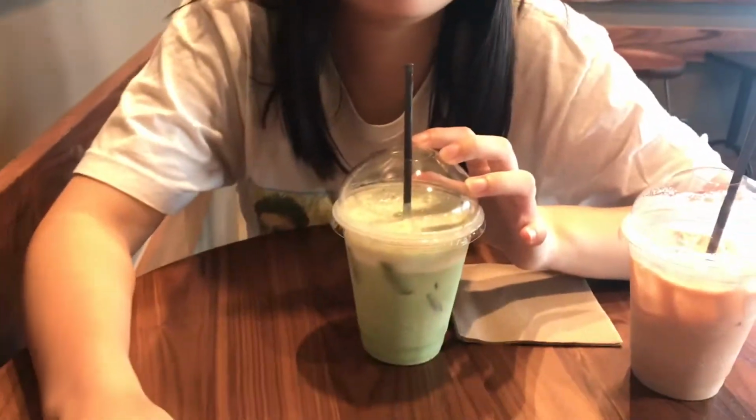Let's give it a taste. How is it? It tastes very milky. The taste of matcha is very faint. I would rate it 6 out of 10, only because I wish that it had more of a matcha taste, but it tastes very milky. It's very diluted. It's just what I expected, because it's the same exact thing at Starbucks, where even the matcha frappuccino tastes very diluted. Man, I really wish it did taste more like matcha though. But that's my rating for it. Again, this price point is also $4.